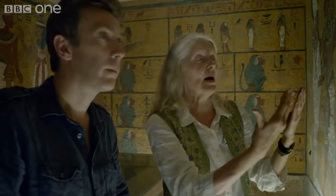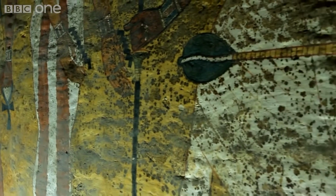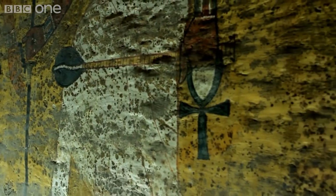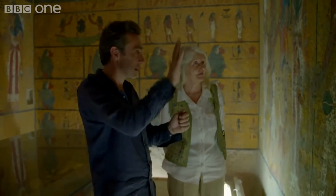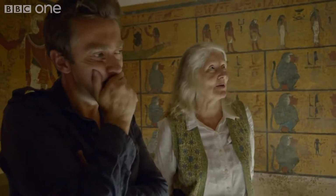But this is still wet, and so the mold has a chance to grow, even though there's nobody here for the next 3,000 years. So it kind of does suggest a hurried burial, perhaps. You know, caution, wet paint, never mind, we'll just seal it up anyway. I think that's one of the best bits of evidence that it's a rush burial.